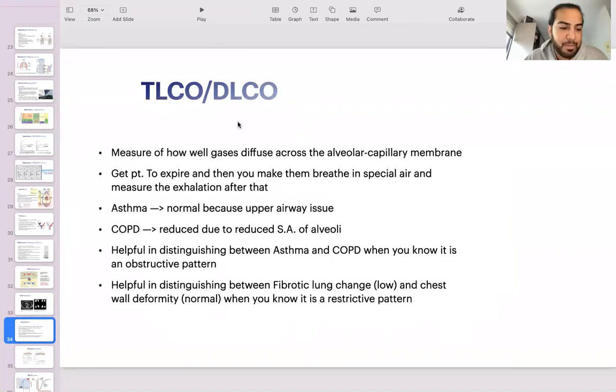Now you have another type of test. We went through the spirometry test earlier. Now there's another type of test, your TLCO and DLCO. This pretty much measures how well gases travel across the alveolar capillary membrane, those 5-6 layers that we talked about earlier. You get the patient to breathe out, and then you get them to breathe in some special air, and you measure the exhalation straight after that to see how much they breathe properly.